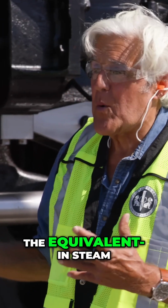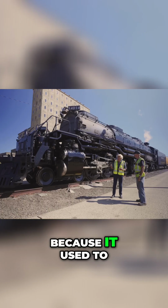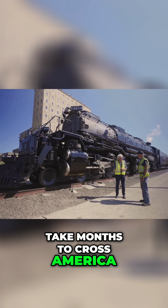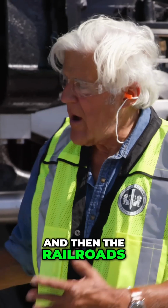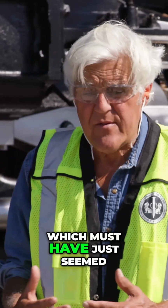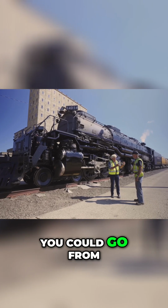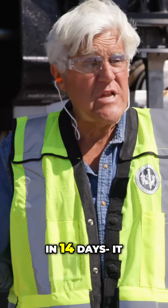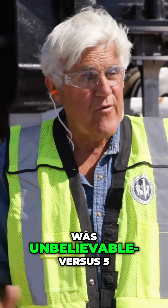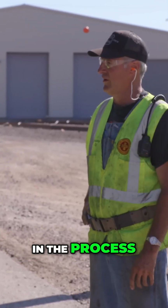And this is almost the equivalent in steam of Apollo 11, because it used to take months to cross America. And then the railroads came in and it was reduced to a matter of weeks, which must have just seemed like air travel when it first started. The fact you could go from New York to California in 14 days. It's unbelievable versus 5 or 6 months. Yes. And risk your life in the process.